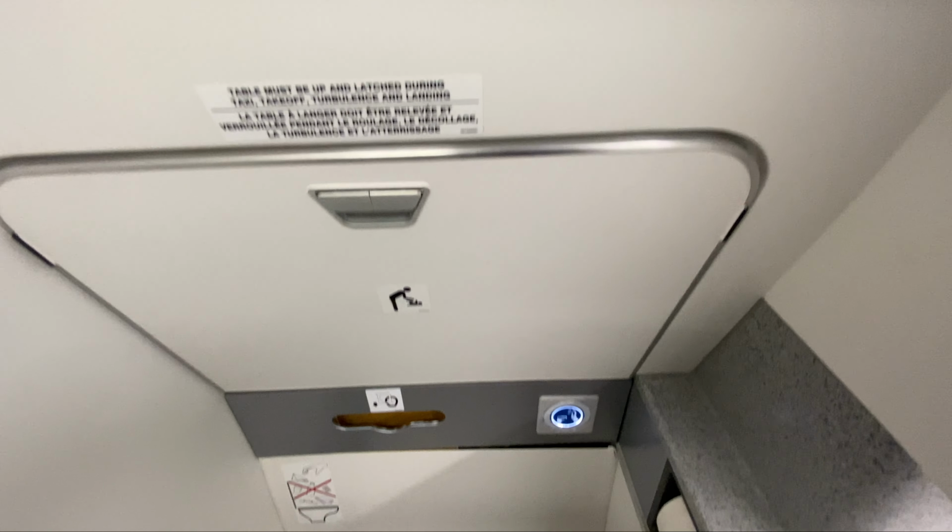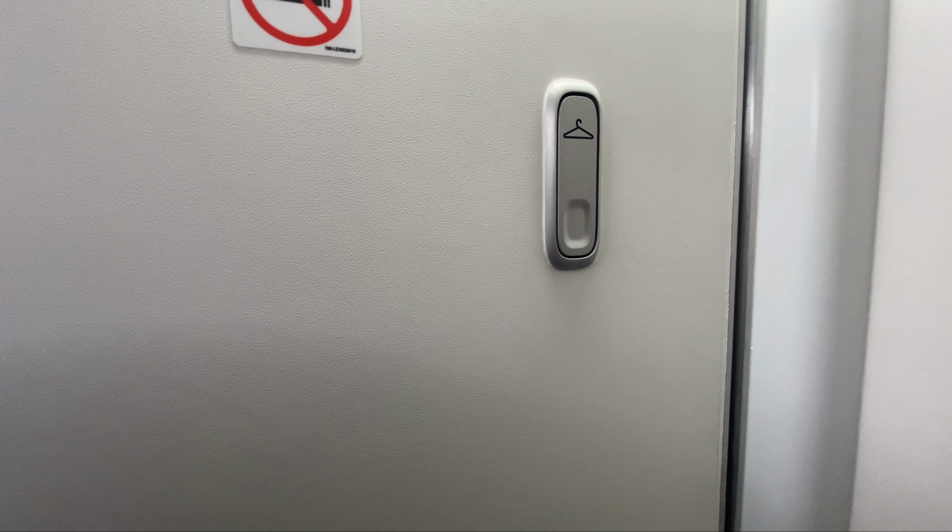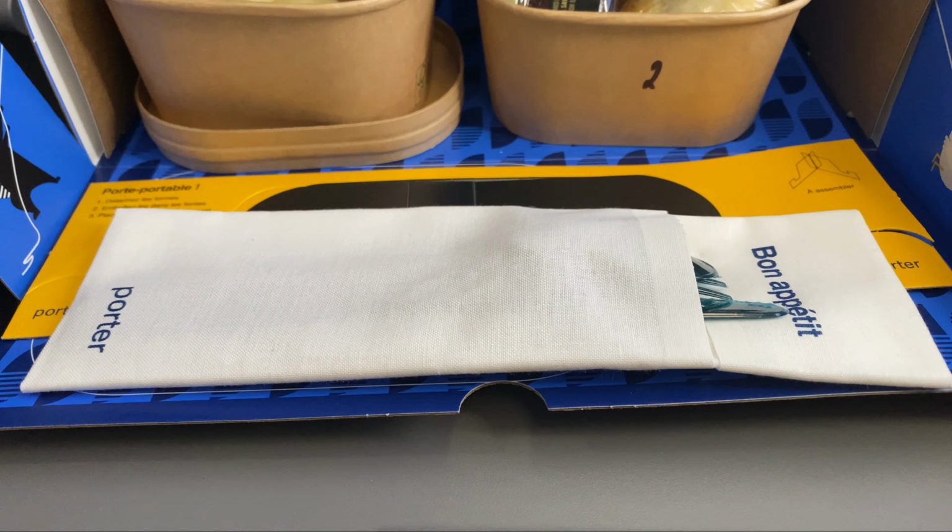Now, because this is essentially an all economy class flight, people are going to use the bathroom from the classic seats in the front, and they're not going to tell them otherwise. So just if that bothers you, just something to keep in mind.